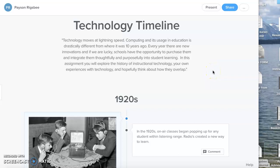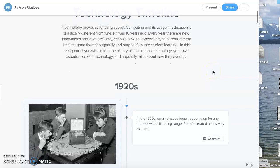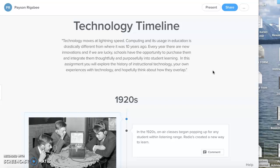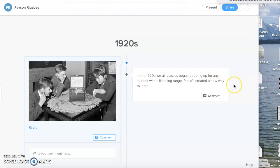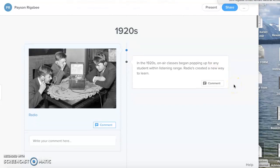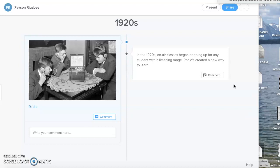This is my technology timeline. I started it with a quote from the assignment because I thought it was really relevant to what we were writing about. But to begin my timeline, I started in the 1920s with the radio. And I included a picture of kids listening to the radio because I thought that was super cool.